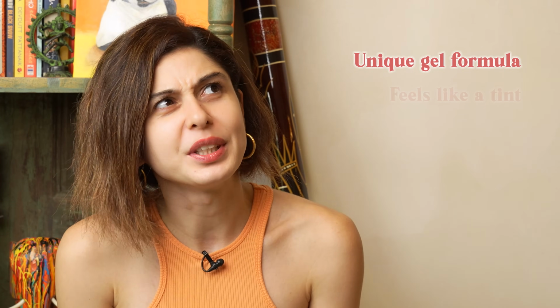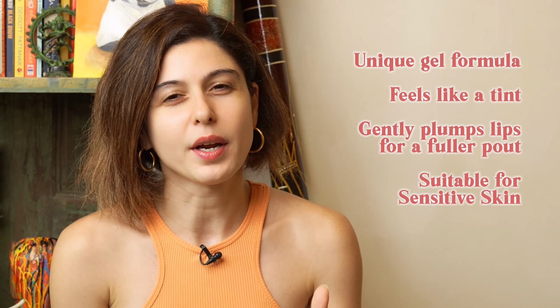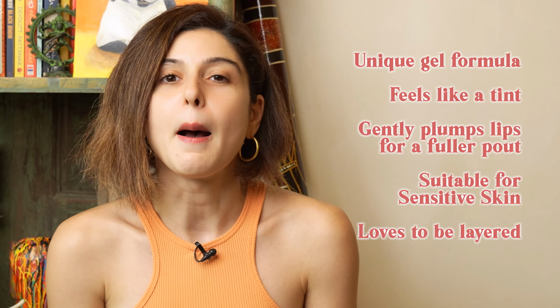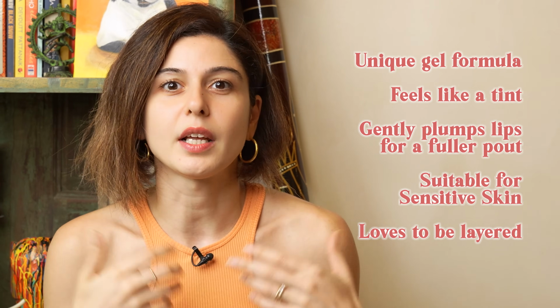Let's talk formulation. As I said, it's jelly-like, a gel, kind of like a Korean tint, and the fact that it's made in Korea ties in with that, where it's a lip oil tint situation. I would say it's more tint and less oil, because I've used oils in the past and I don't like the oily feeling that they leave. This is more like a regular tint that I would have applied. Formulation does feel light, fresh, still tingly, and nice. It's buildable. You can layer it with other lipsticks, or you can just keep building on this if you want the shade to be darker, which I think is quite cool.